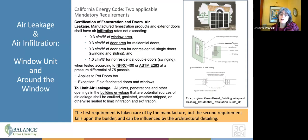So the other, just kind of a code related thing real quick, is that there's really only two things about the windows that are mandatory under the energy code, and it has to do with air leakage. And the first part of that, the window manufacturer takes care of. And the second part, which has to deal with limiting air leakage around all the joints and connections, actually falls upon the builder to do. So from an architect's perspective, we don't have to worry about this too much, but the builder is actually supposed to take care of a lot of the air leakage.